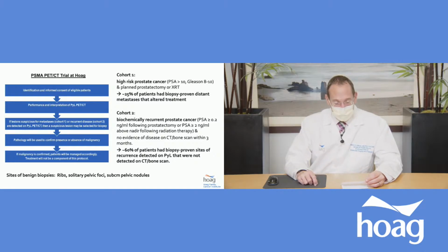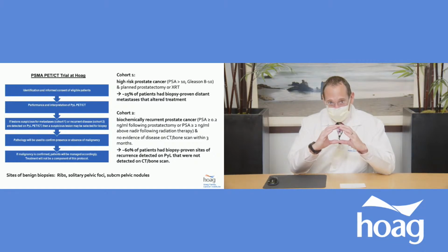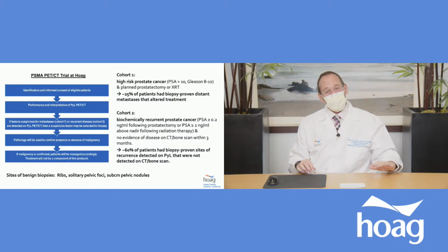I just had an MR on Friday prior to my upcoming biopsy. How does this compare? Well, these are two very different imaging modalities. MR is an anatomic modality. The PyL is a functional modality. MRs are usually of specific areas of the body. So for example, it's not included in the question, but I presume this means I had an MR of my prostate. So MRs of the prostate are very good for finding disease and localizing disease in the prostate. But it doesn't evaluate anywhere else in the body.